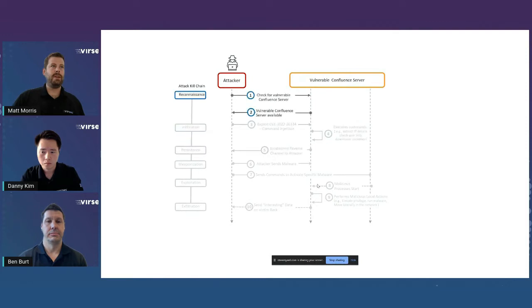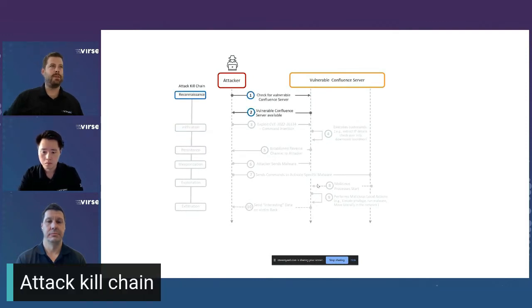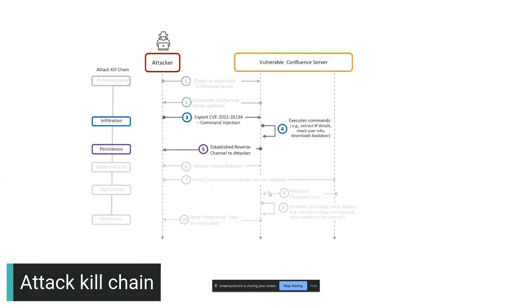Just to begin with, I'm going to go through the attack kill chain for this specific vulnerability. This vulnerability started with the attackers checking for vulnerable Confluence systems, and once vulnerable servers were detected, that's when the adversary is actually going to exploit the CVE, and this one was a command injection attack. Then once they've exploited the CVE, the adversary can execute commands on the system. They can extract information, but most importantly, they're going to download a backdoor onto that system, and that's going to establish a reverse channel to the attacker's machine. Once they've reached this point, really it's fair game. It's up to the attacker's imagination.